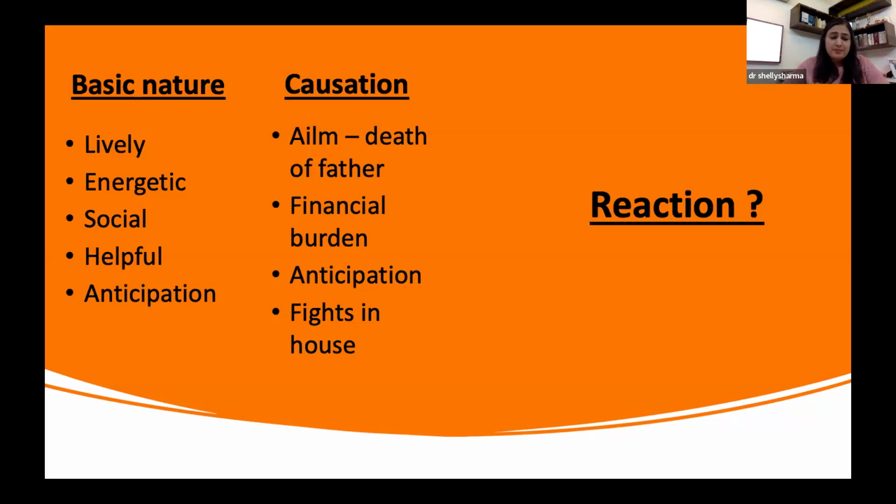This is his reaction. What will Natrum muriaticum do if she comes to know she's got cancer? She will take all her family members, love them more, try to spend time with those people with whom she is one-to-one connected, because Natrum muriaticum needs one-to-one connection. She will not tell anyone she has cancer, right?